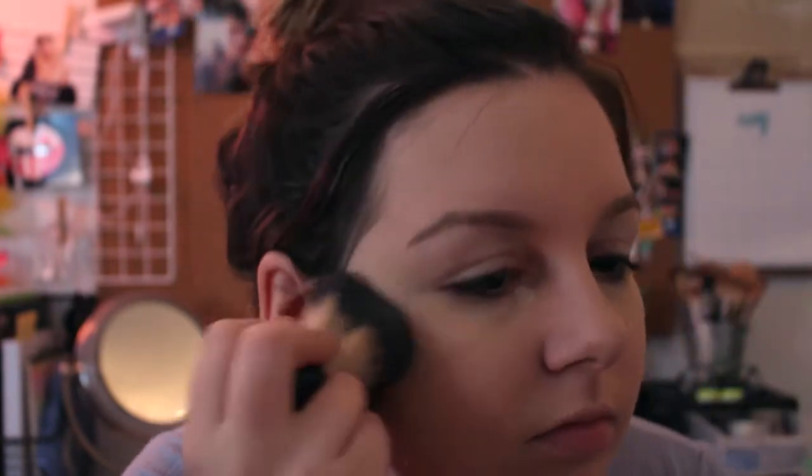Me trying to show you. I just drag it between the two. And then I just dab all along my face. So that's what I'm doing right now. Should have brought my brushes closer.